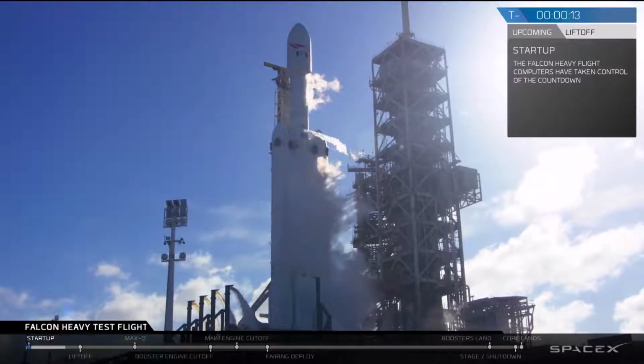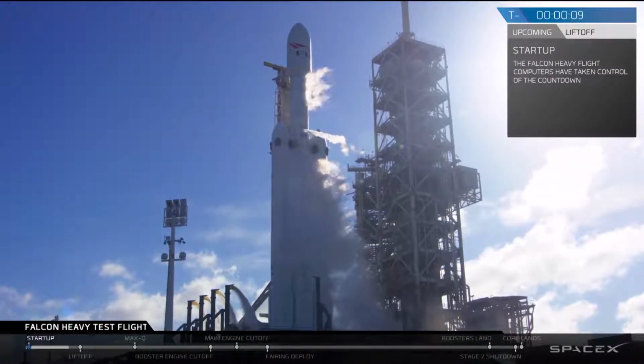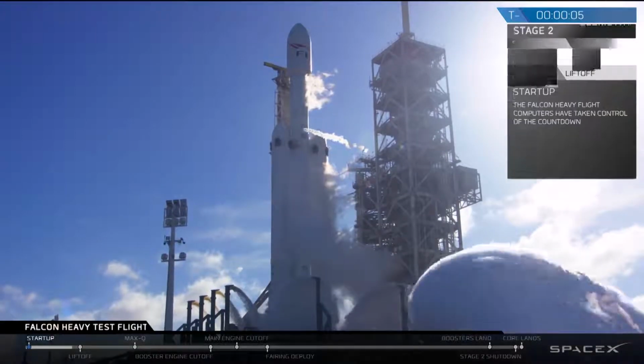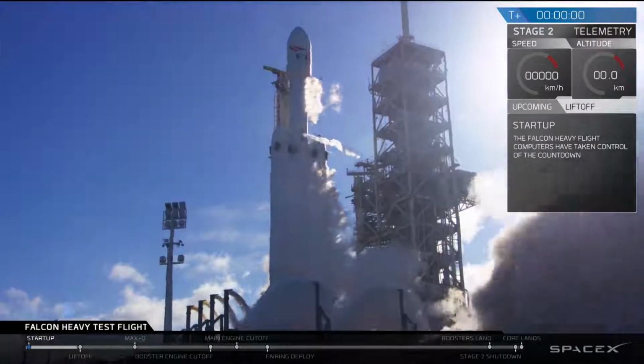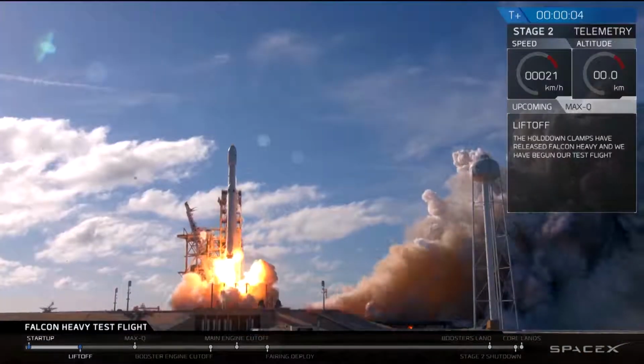T-minus 15, stand by for terminal count. 10, 9, 8. Side booster ignition. 6, 5, 4, 3, 2, 1, 0. Ignition. Liftoff. Falcon Heavy.